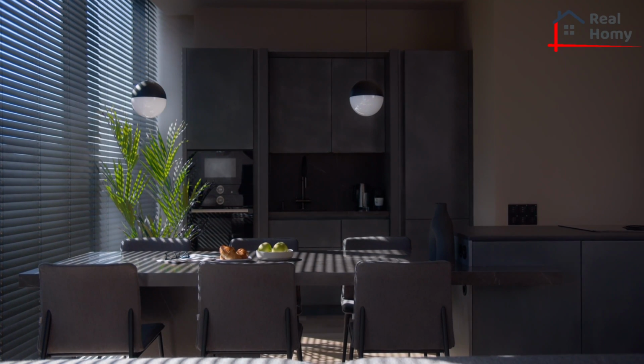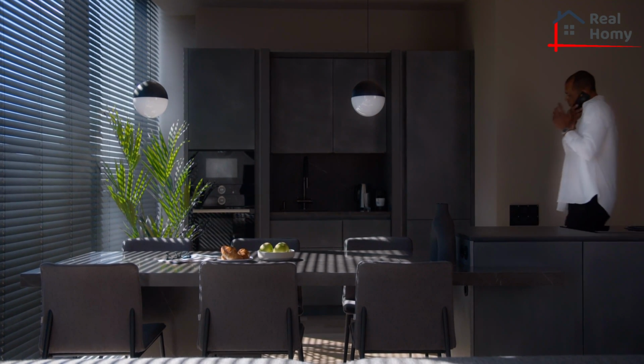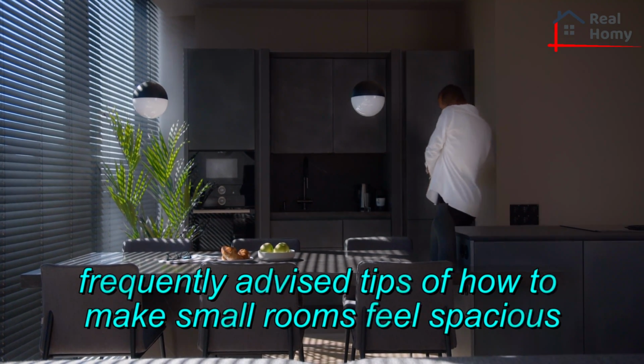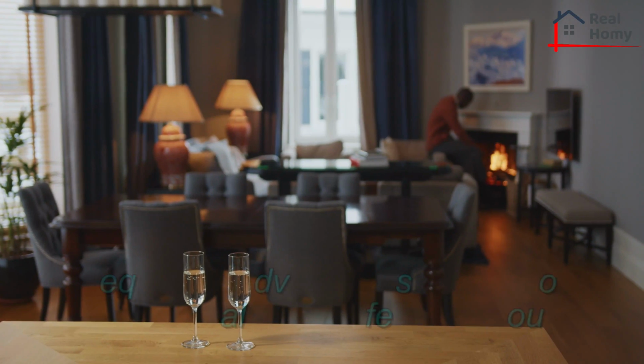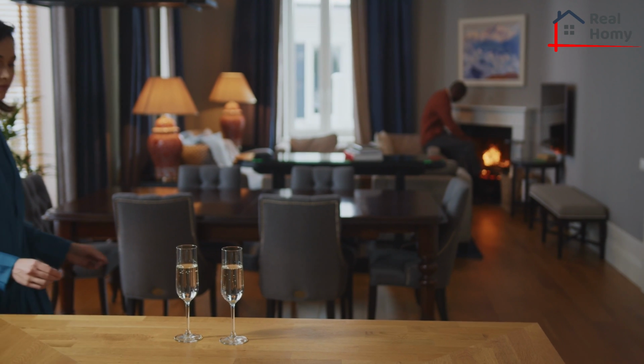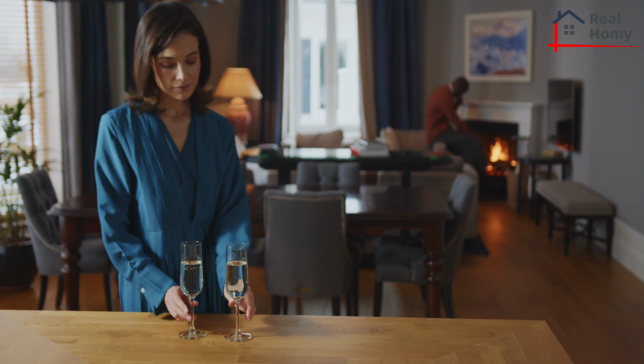Unless it's your first video on the topic, you're likely to know all the most frequently advised tips on how to make small rooms feel spacious. But in case you're a newbie, here's your complete beginner's guide on adding space without adding space.